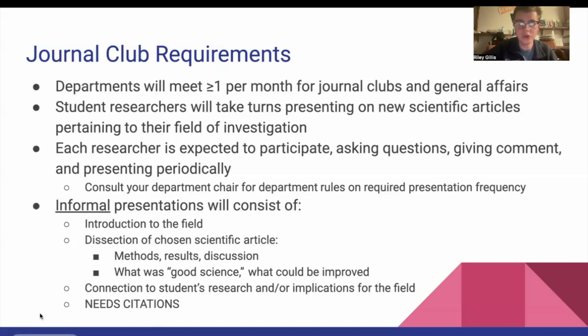I would encourage you to pursue citations that are generally accepted by your field. So if you're a psychologist, then use APA. If you're a microbiologist, you might use ASM, for example.